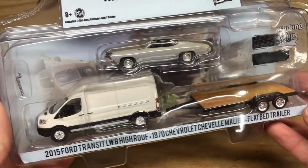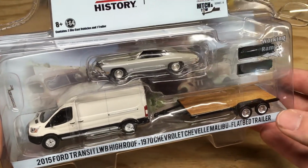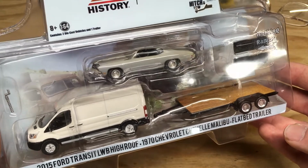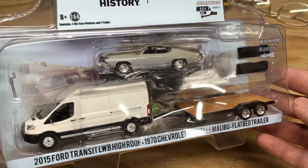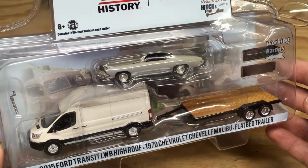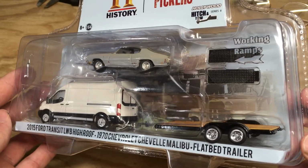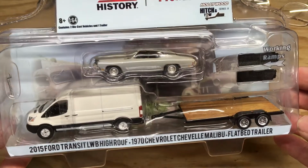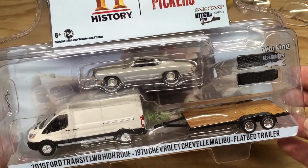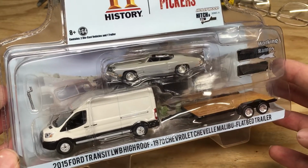series since Series 2, because it seems like in a lot of cases Greenlight will just recolor or rebrand these sets, not always throwing in a new casting, which, I mean, it does have its positives, but it does make me wonder how popular these really are, because I've seen at diecast shows a lot of guys have vehicles or trailers out of these sets in their parts boxes for like $2. So it makes you wonder how popular some of the themes that they come up with really are.